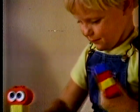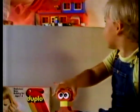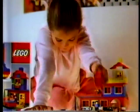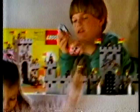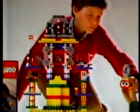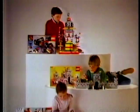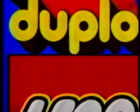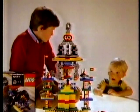The Lego system starts here, with the curiosity of a preschooler and the big blocks of a Duplo building set. And as imaginations grow, so does the Lego system, because most every block fits every other block from every Duplo and Lego set we ever made. From preschool on up, our toys play on and on. Lego and Duplo building sets, the toys you grow up with. I want my block back.